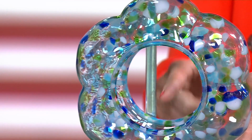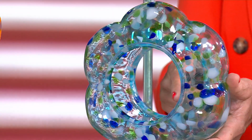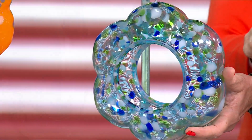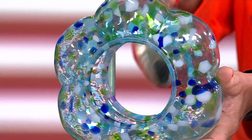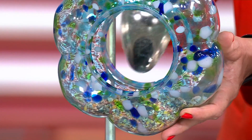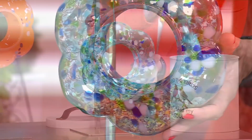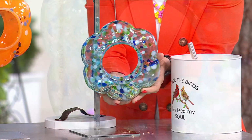And then the opening goes all the way through. So the birds don't feel threatened. They can see all the way through, and it's easy for you to fill it. So that's one of the things for me. If I'm gonna feed the birds, I don't wanna spend all day opening up a container or whatever it is that I'm putting it in. This is easy. And you can just put the bird seed right on the inside. That's it. There's a drainage hole that's at the bottom.